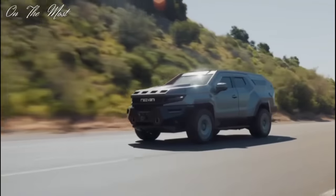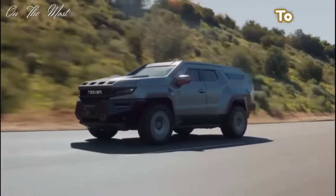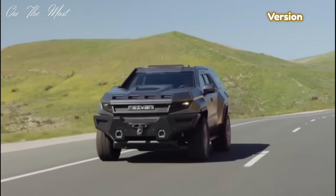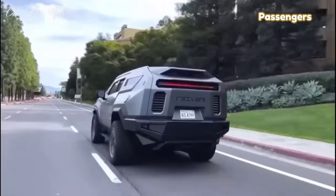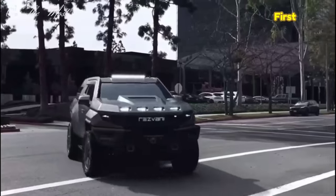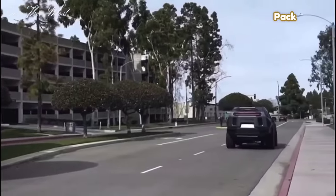Going all out with the Rezvani Vengeance means you are ready to spend up to $782,250 for the latest version of it. These additional upgrades provide driver and passengers with bulletproof helmets, hypothermia kits, gas masks, first aid kits, and 7 bulletproof vests included in the pack.